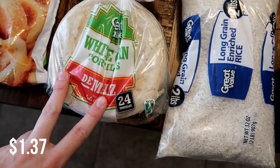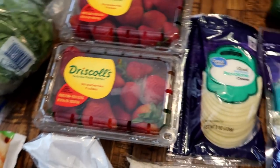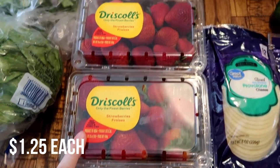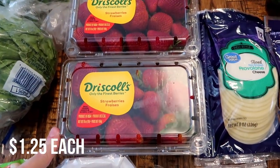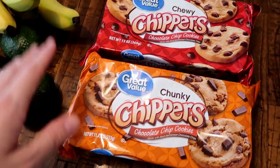Also got some white corn tortillas. This is for the taco night that we're gonna have with the quinoa taco bake. Also got some strawberries, 2 pounds of strawberries, as well as some avocados. And then I wanted to try these cookies.